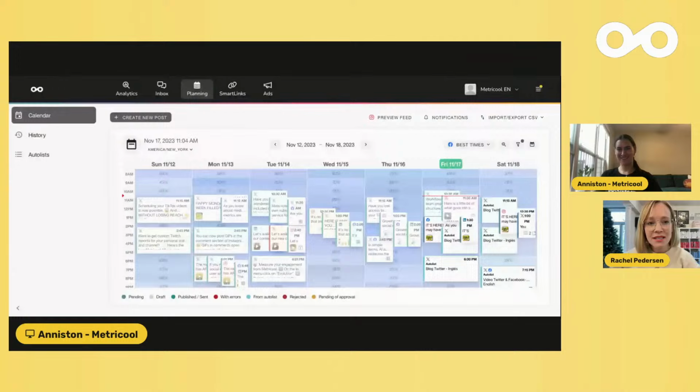Drop a yes if you would like to be able to submit a plan for posts, or have submitted to you a plan for posts where there are approvals, rejections, not the bad way, just go ahead and change this. So take it away, Aniston, for this first time-saving workflow.